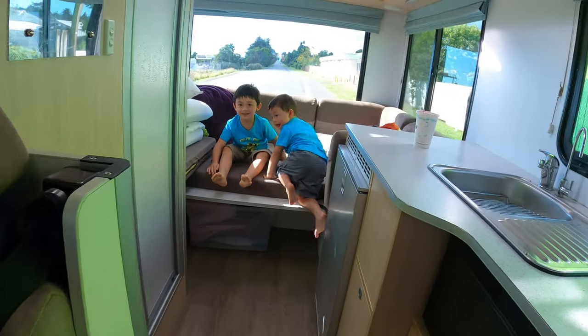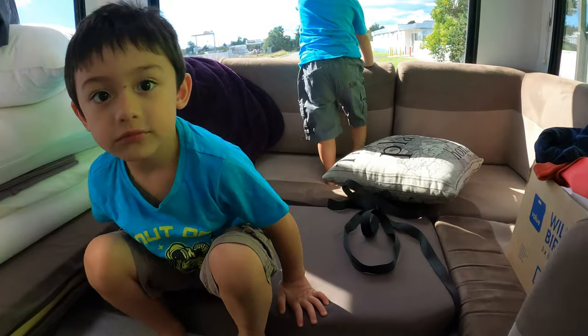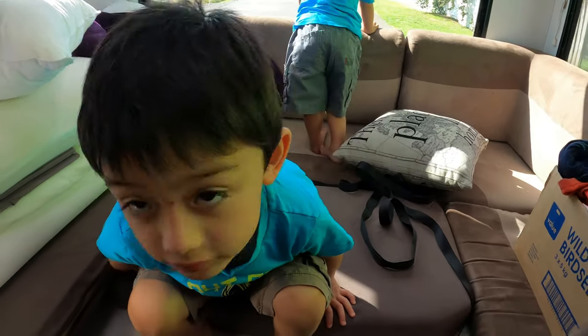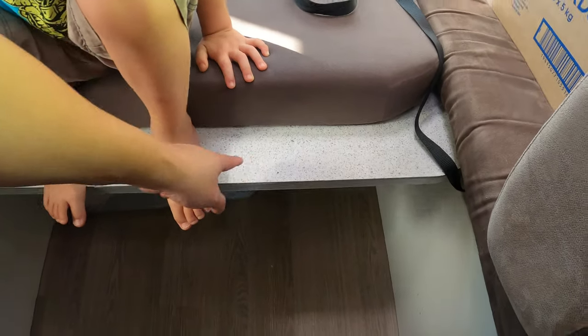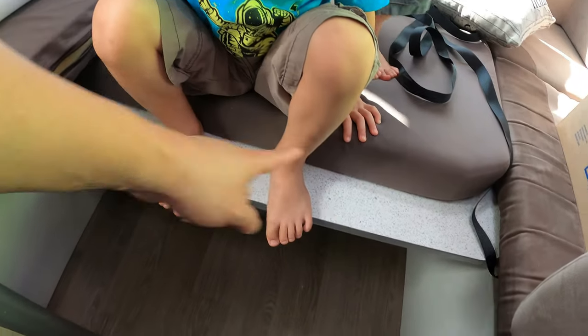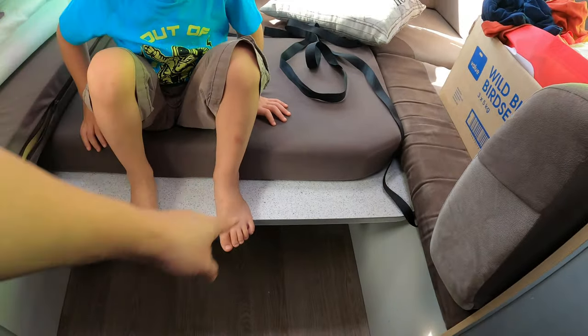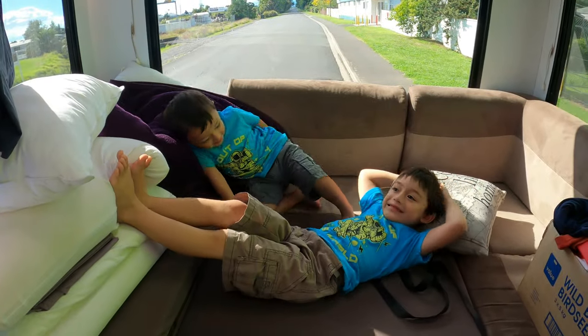Do we need to change your nappy? Yes. That's why we stopped and that's why mommy rang the camper van people. Because look at this. This is supposed to be the table. They didn't put the board in the camper van. So, yeah, we'll be okay.